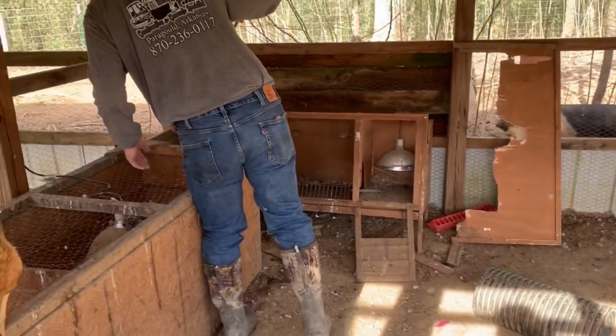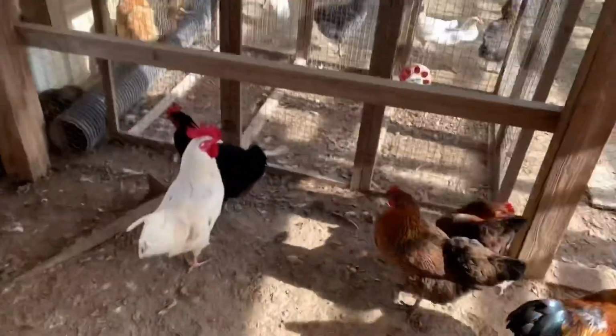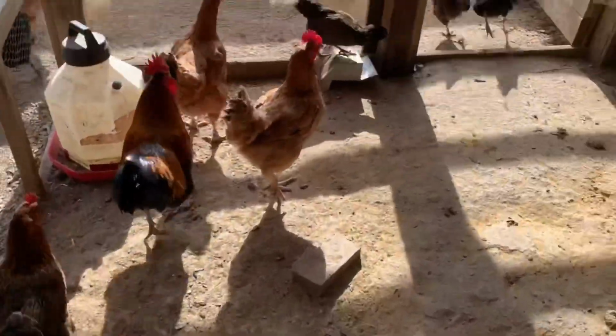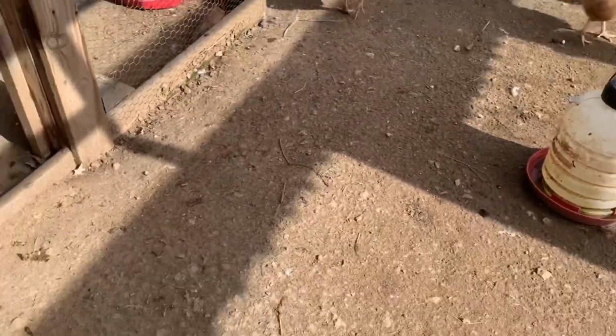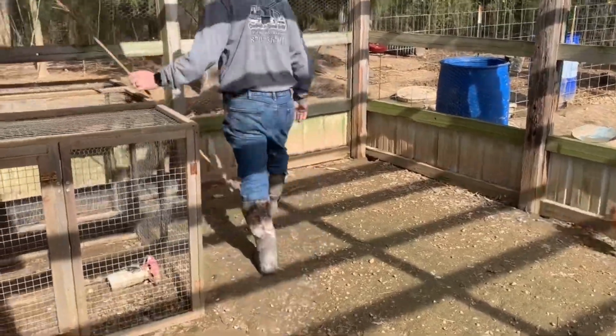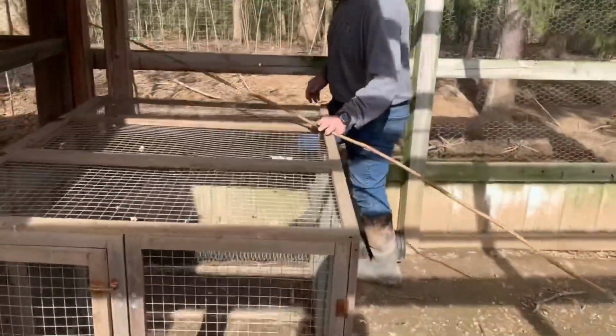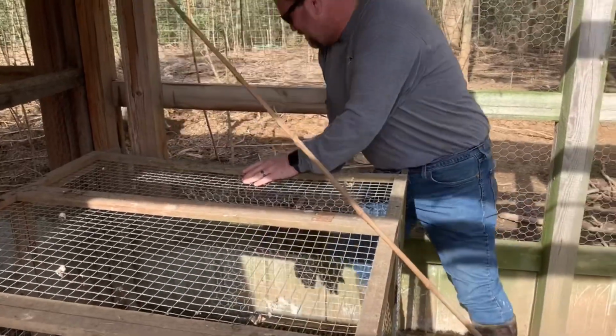Get out of here, go. Let's go, get out. So we're just trying to get all the chickens out of this side of the coop. This is the side that we use when we're raising babies or have a breed that we want to keep separate. So until it gets warmer weather and we can get in here and get it cleaned up, we just want to get everybody out of that side and closed off.